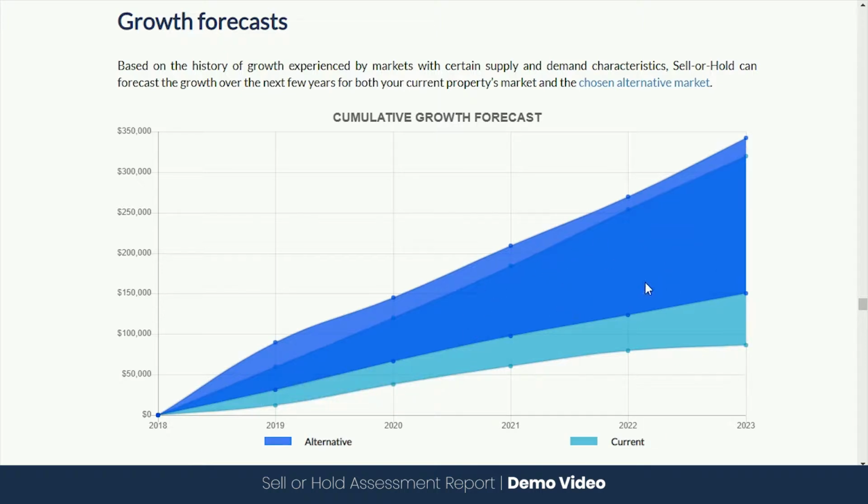Looking at the left vertical axis, you'll notice it's in dollars. This is expected extra equity to be gained over the coming years, starting from zero right now. The reason why there is a shaded section for each property market is because the forecast is not just a single figure but a range. The upper edge of each shaded section is the optimistic growth forecast. The lower edge is the pessimistic growth forecast.